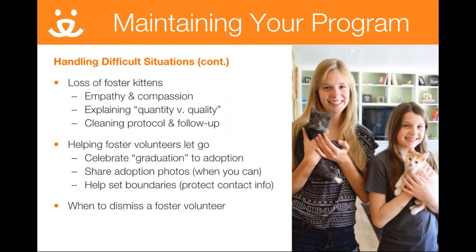They can get started with more kittens if they want to within a couple weeks. And then the last piece is helping our foster volunteers let go at the time of adoption. That can sometimes almost be the hardest part. I've had more fosters cry in front of me because their kittens are ready for adoption than anything else. And it's important to phrase it in a very celebratory fashion. Congratulate them for getting their kittens to adoption age.